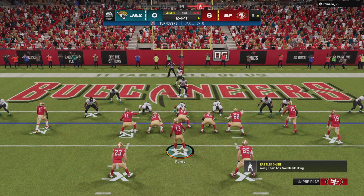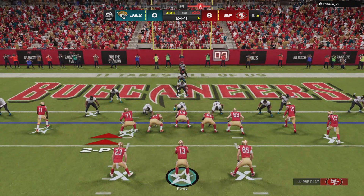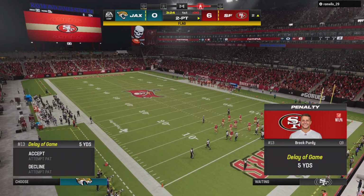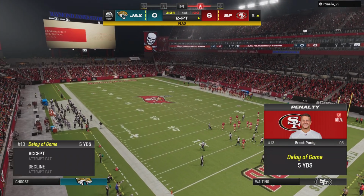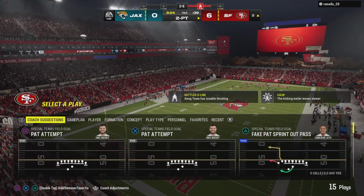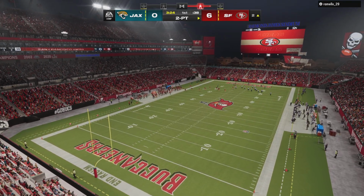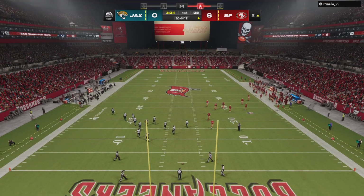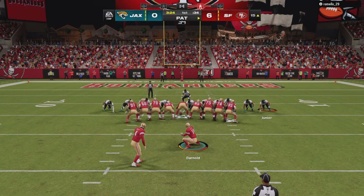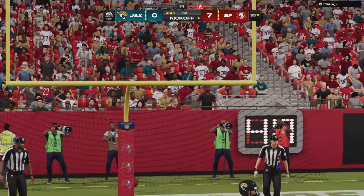And now on the heels of the pick six, here's their offense on the field sooner than intended as they'll try to make it 8-0. Jake Moody now for the point after. And the 49ers grab a 7-0 lead.